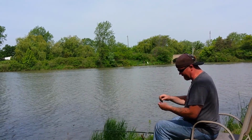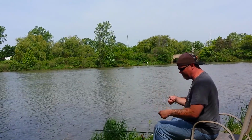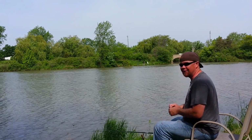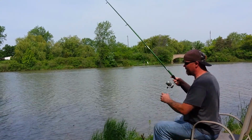So we get it in. It's in the net. He's like, does it count? I said, if you can weigh it and it weighs more than my bowfin, it'll count. So he's like, how do we weigh it? And I'm like, I don't have a clue. That's up to you to figure out, man, because I ain't touching that thing. Big, mean, pissed off snapping turtle.